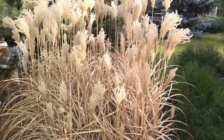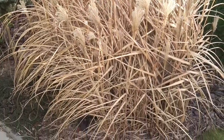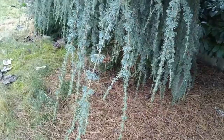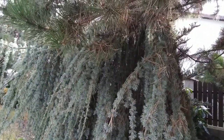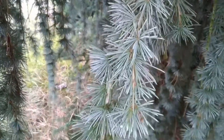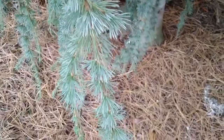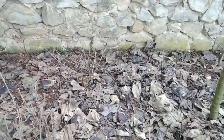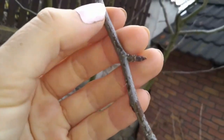Dried grass also makes very nice winter interest. Now it is time to cut it down and let the new growth come up. Beautiful blue overhanging cedar. Blackcurrant can handle some shade. So it is an underplant of our apple tree, which has buds as well.